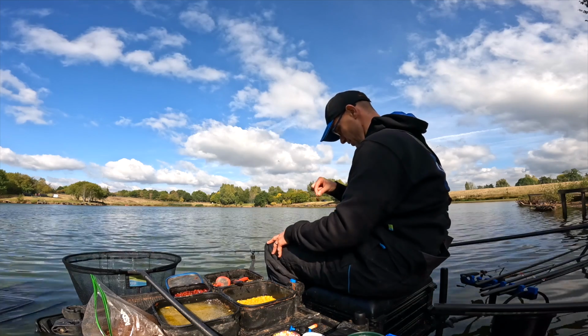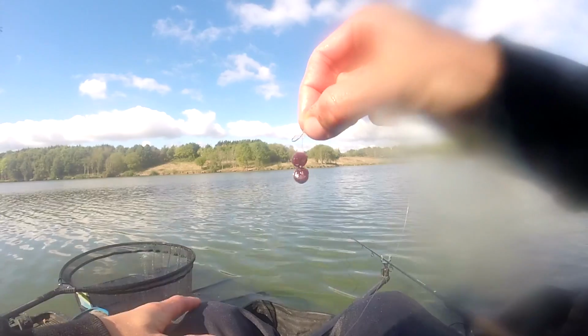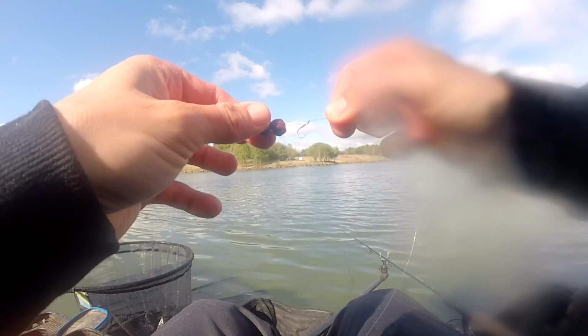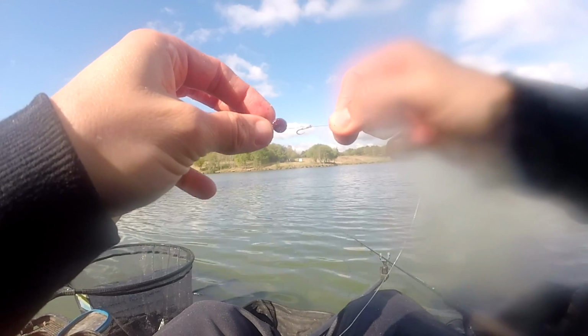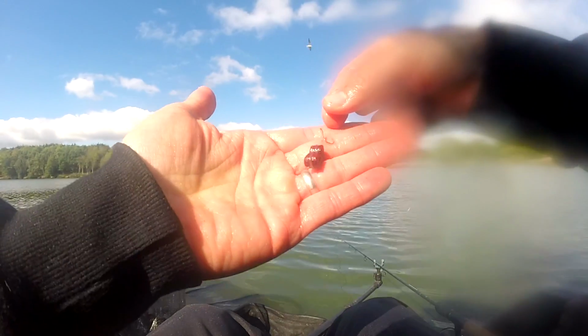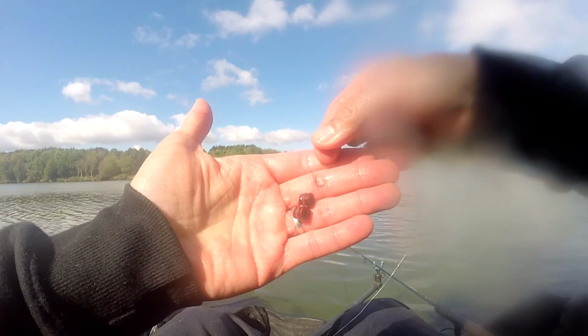Like a nice hook bait, doesn't it? Two red pellets, decent gap, hook sat low like that. That just looks fantastic to me. Love the sharp hook. I think that's going to be quite nice.